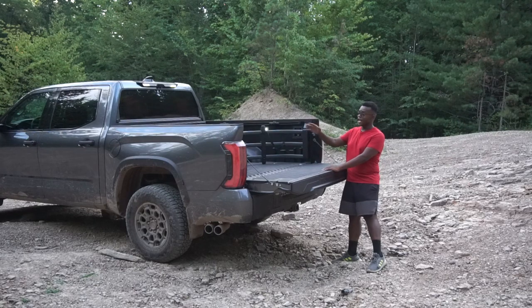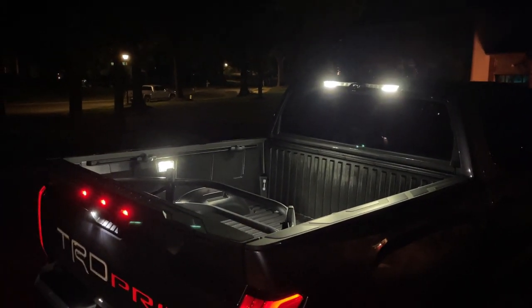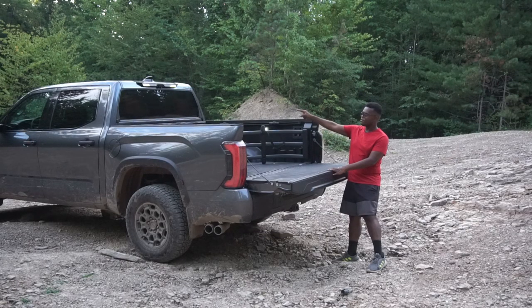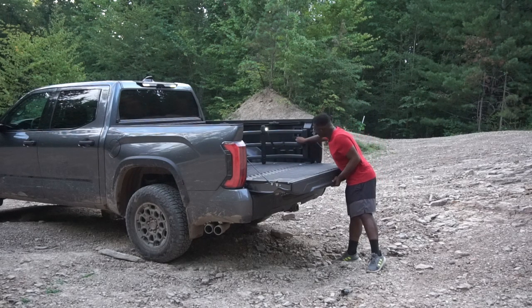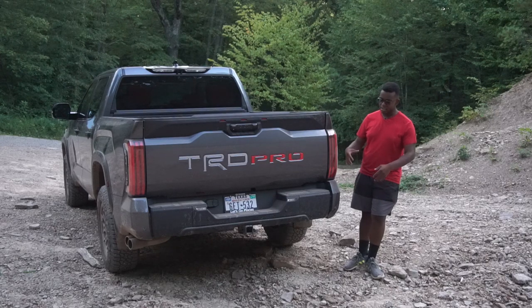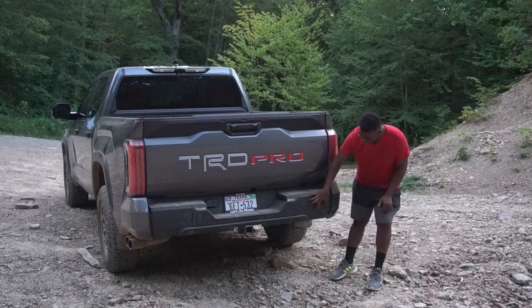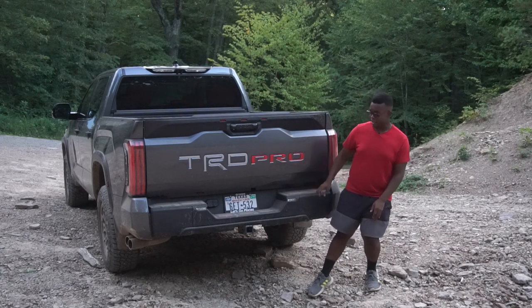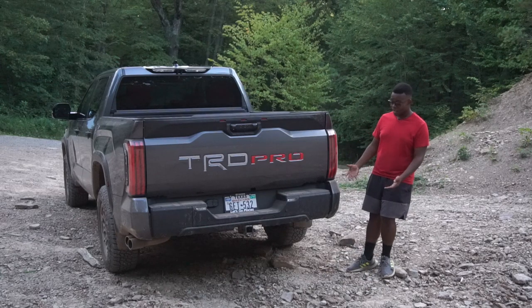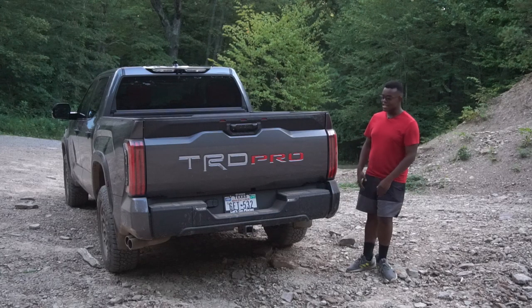There's also a bunch of tie downs in the bed. This one, I love that it has LED lights all over. There's a camera that you can see from the infotainment screen. You can look at what's in the bed. There's all kinds of doodads in this thing. I also appreciate that Toyota makes the bumpers themselves modular, so you can actually replace this piece and this piece independently from each other. So if you are off-roading and you do mess up this quarter panel on your bumper, it's not the end of the world.